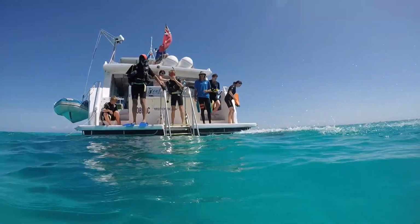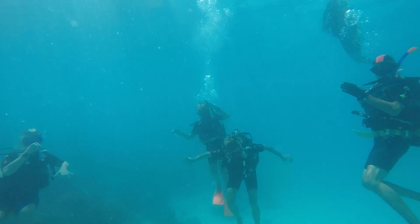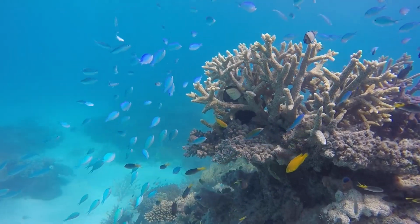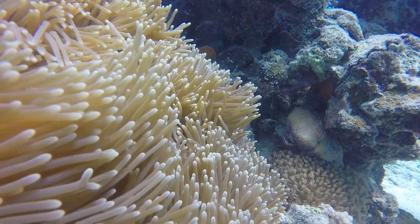Hopefully we'll see turtles, hopefully we'll see the white-tip reef shark. Beautiful coral. The coral is in fantastic condition where we go to. It's protected by a green zone. It's been protected since 1972. The fish life are just phenomenal. The coral is fantastic. So it is a beautiful location.